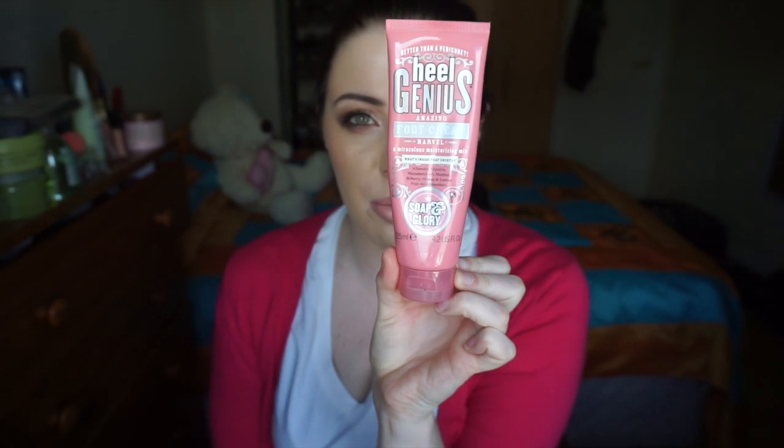Speaking of foot cream, this particular foot cream is raved about by everyone, and I just cannot see why. It's the Soap & Glory Heel Genius, and it comes in a tube that looks like this. People say this has changed their feet. It has made their feet feel silky soft. It does nothing for me, literally nothing. I apply it and I do the whole thick layer cotton sock thing going to bed, and when I wake up my feet still feel dry. I just don't see the appeal of this. It doesn't even feel nice on the skin.